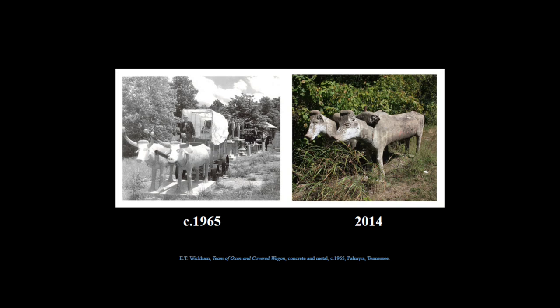If you look at the image on the left, this is how the park looked in 1965. The sculptures were close together, but you can see the props, for example, the covering over the wagon. And in some of these images, if you look closely, you can see hats on some of the figures. And now all that's left is the team of oxen.